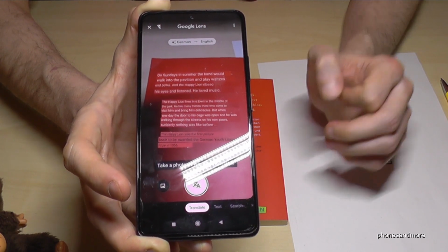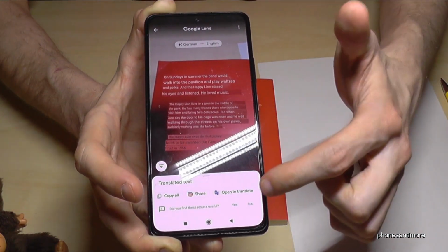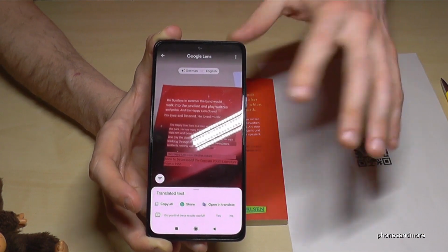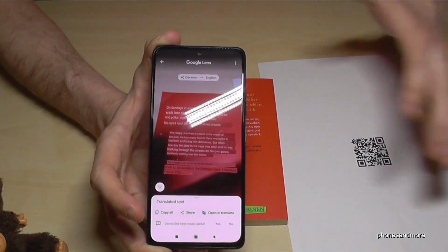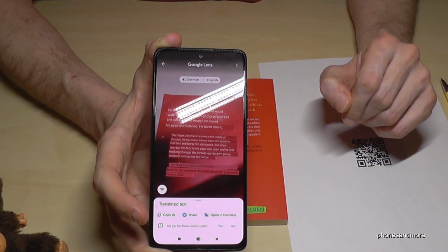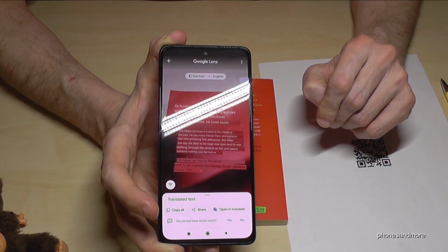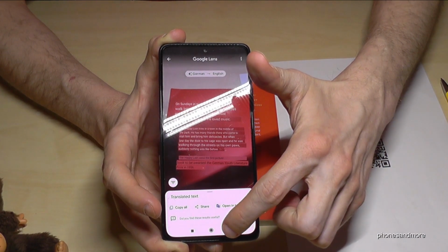Okay, and if you tap now on the shutter here, you can also directly copy that text. And also, if you don't really need the translation, you can copy it directly, and you don't have to write everything on your own. You can copy the text directly and use it immediately. By the way, also the translation. So a very, very great tool. And that's the greatest thing here at Google Lens right now.